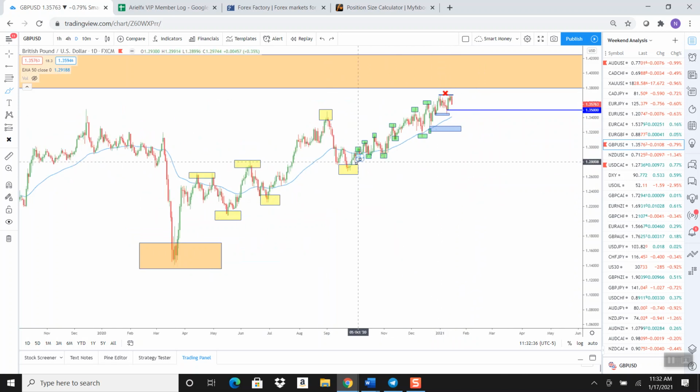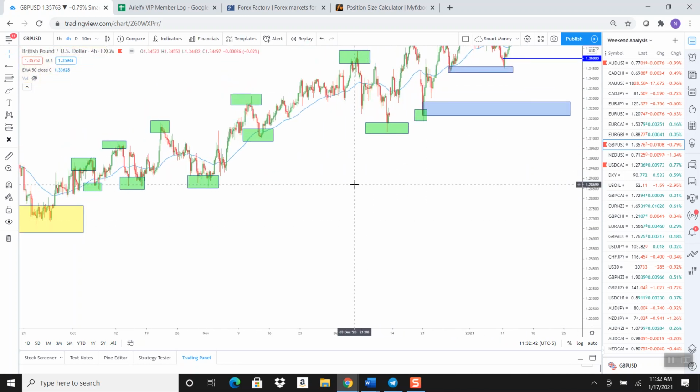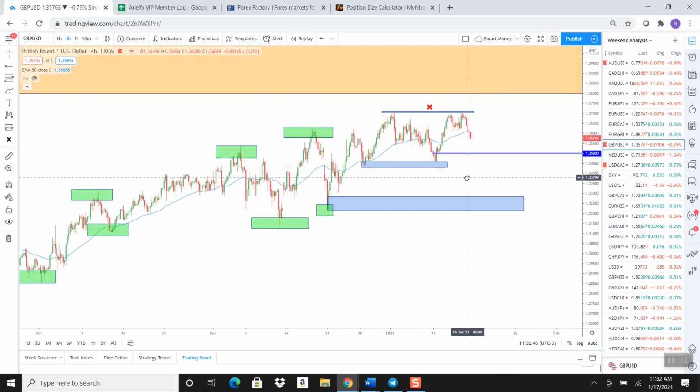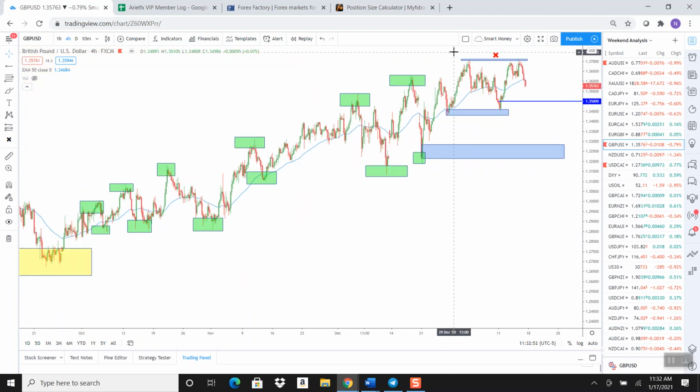Now we're going to go into these little green boxes. I'm going to scale into the 4-hour time frame here. This is our 4-hour trend, and we're currently in this leg. We should not be trading short unless you are trading on the 5, 15, or 30 minute and you find a short opportunity. Overall, we are still in a bullish leg, so we still need to be looking for long trades.